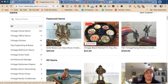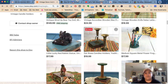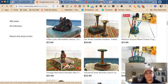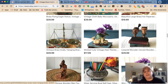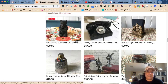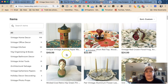I tend to sell a lot of metal things. I'll buy the random box lot of little figurines. I do like selling figurines, and I tend to sell a lot of them, but I sell a lot of metal vases. I sell metal flower frogs. I sell metal kitchen stuff, brass. I just found that I like shipping metal. I'm not as scared of it as I am of glassware. Now, that having been said, a lady just donated me a whole bunch of glassware, so I will sell it, of course. But when I'm sourcing, I tend to really look for glassware or metalware. So figure out what you like and do that.